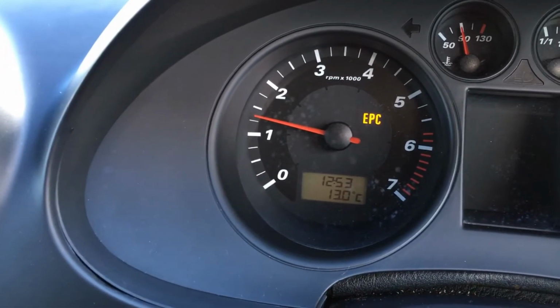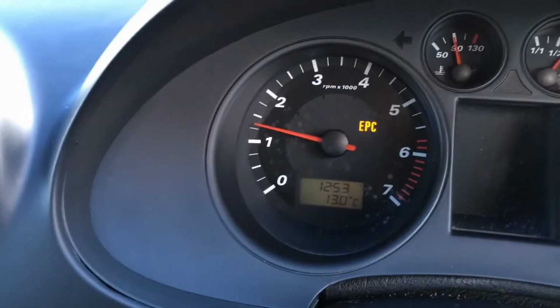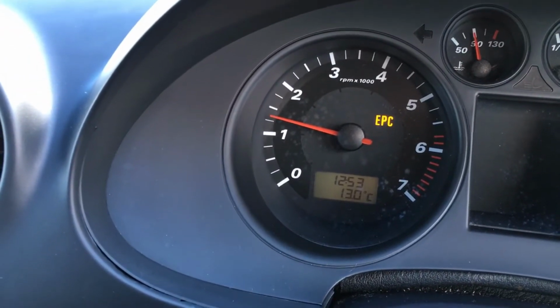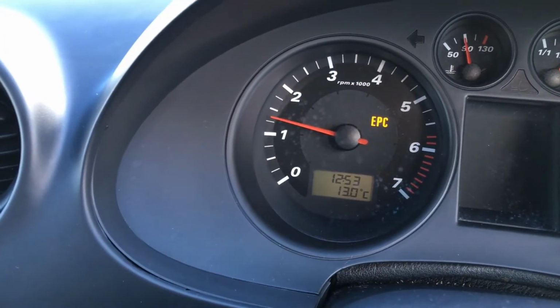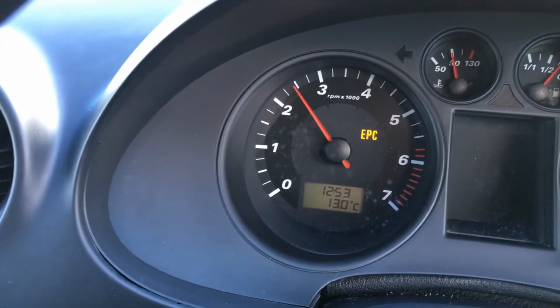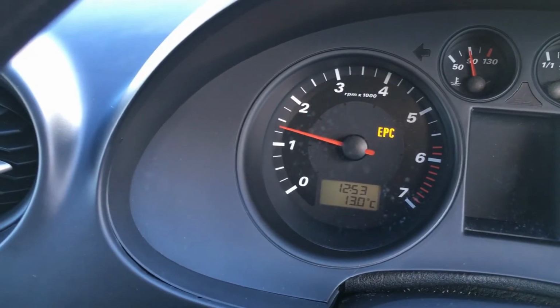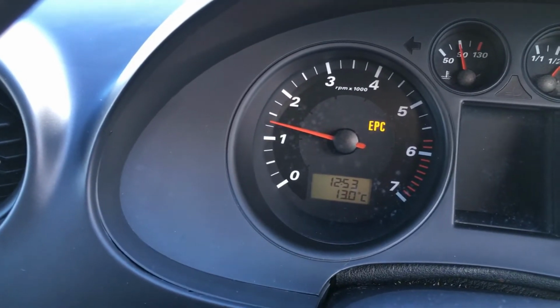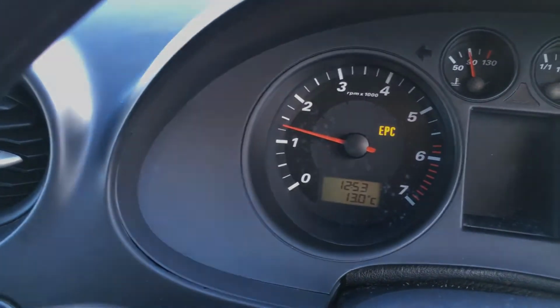So this is what it's like when that EPC light comes on. At the moment I don't have my foot on the accelerator, so it's revving a bit high like that. I don't know if you'll be able to hear it on camera, but the engine sounds like it's missing. I'll try revving up a little bit. Actually it revs smooth, but when it's idling it sounds like it's missing, and when you're driving it won't accelerate very much. It's in some kind of limp mode.